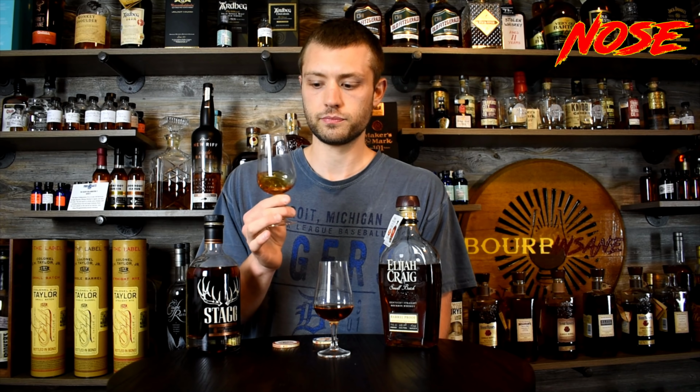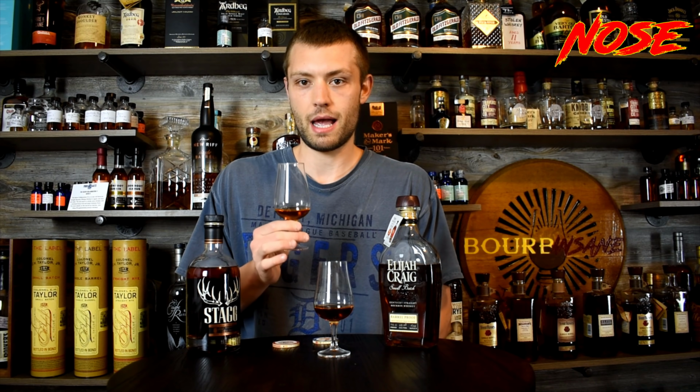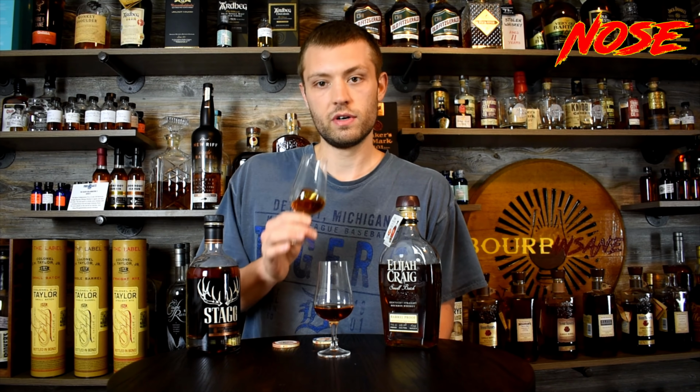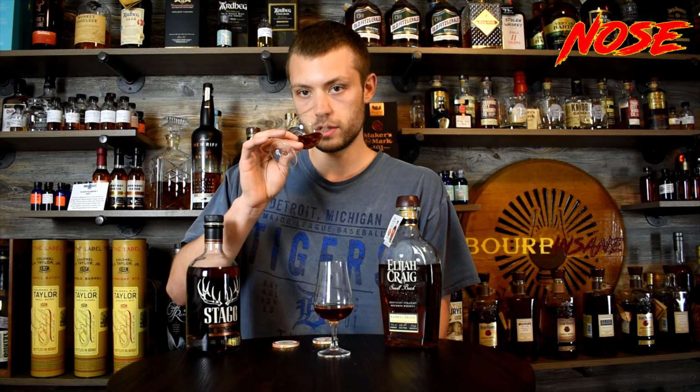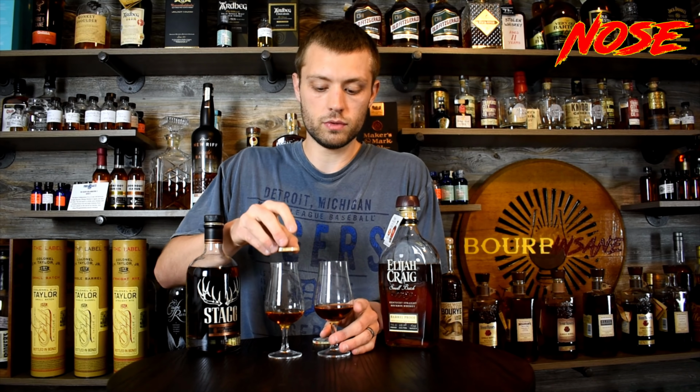Most batches, when I did this blind, it was one of my first pours I had out of the bottle. It was a little bit astringent, and I wasn't sure if it was going to be that great of a batch. Even going back to it this time through, no alcohol burn. Just pure, rich goodness. All right, let's go to the Elijah Craig Barrel Proof.